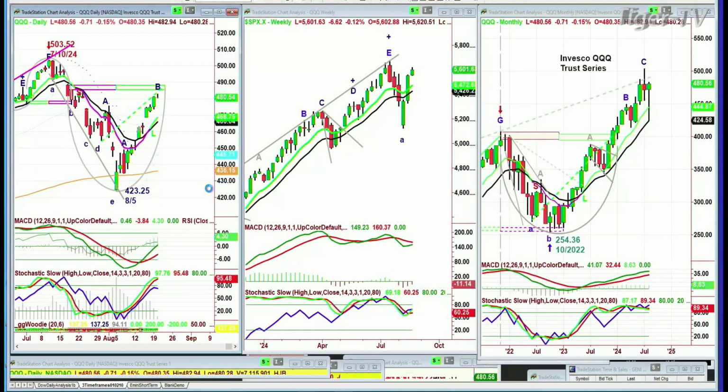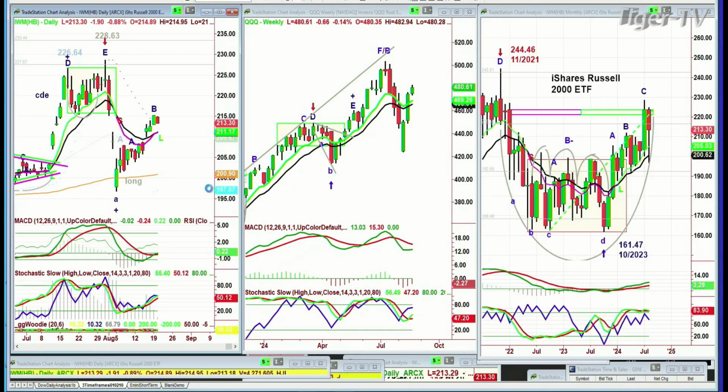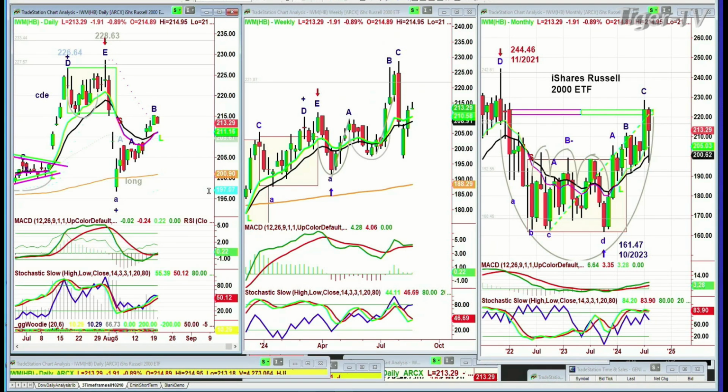QQQ made a new recovery high. It's now down 72 cents at 480.61. The target, I did the whole thing. Of course, I did it live. 488 was the target over the next couple of days. Then we got the IWM, which is weaker. Actually, now it's quite a bit weaker, down almost 2 at 213. Yeah, this is going to be a tougher one.